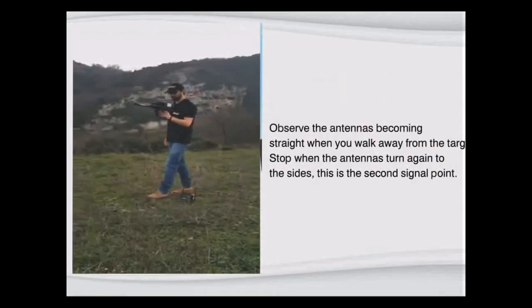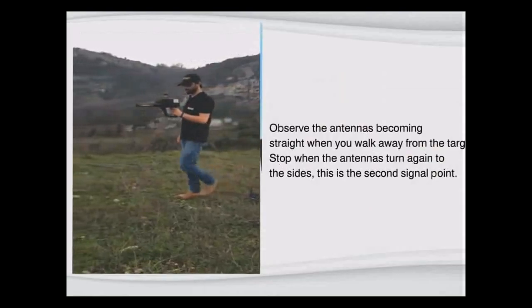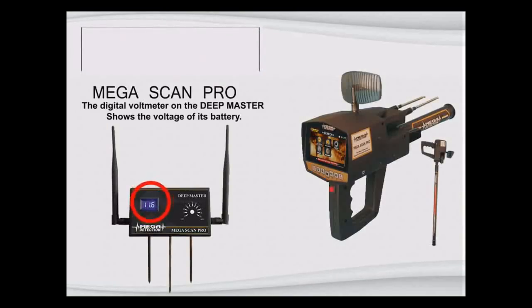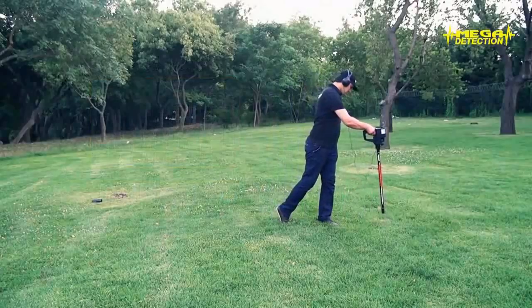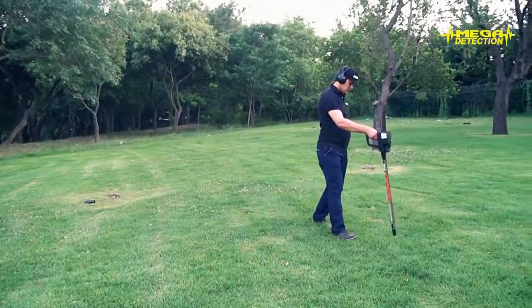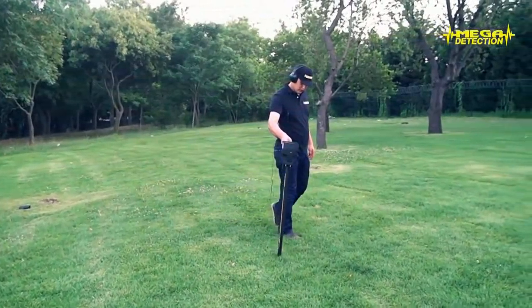Take several depth measurements from different second signal points to measure the depth more accurately. The digital voltmeter on the Deep Master shows the voltage of its battery. It could result in wrong detection, so the sensor should be held as perpendicular as possible to the ground.